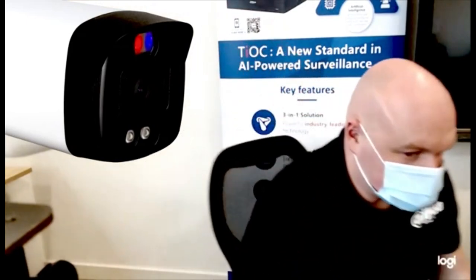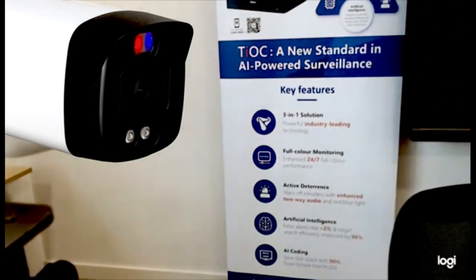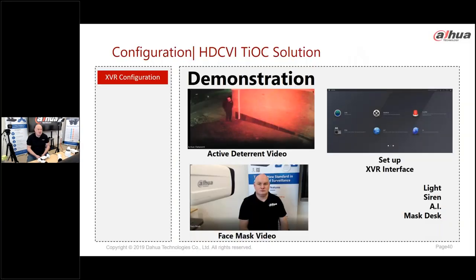Come back with a face mask and it does nothing. No problem. Obviously, as you can imagine, it being back-end technology for face mask detection, theoretically speaking it doesn't matter what camera it is. It could be any camera. But of course, a TiOC camera does it well because you've got the light and siren.